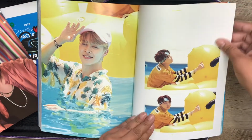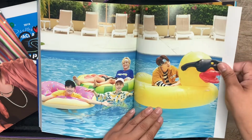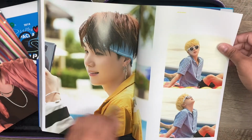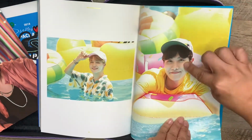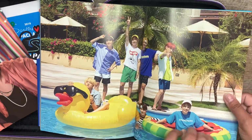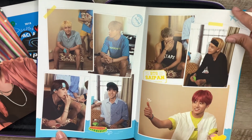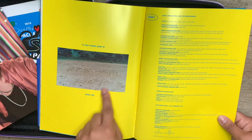Oh my god. Stop it. Muscles. They're the only people I know that wear button-up shirts in the pool. So cute. Gorgeous. Oh, you. What am I gonna do with you? So cute. Look at that man. Oh my god, they are all so cute. Oh, I like that. Two best friends, BTS and Army.